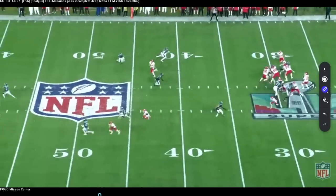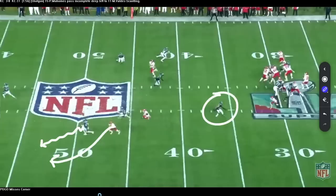Thought Patrick missed one here. You got your corner turning and running. Just a tough throw. Trying to throw a go route. Tries to throw a back shoulder. We've got everything we want underneath here with this corner flat.